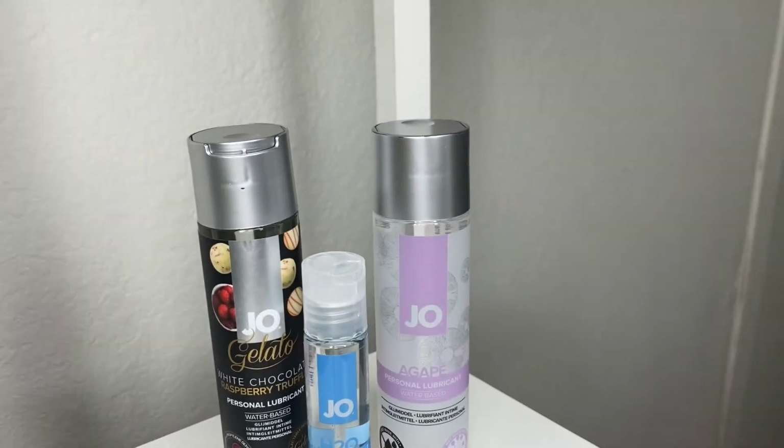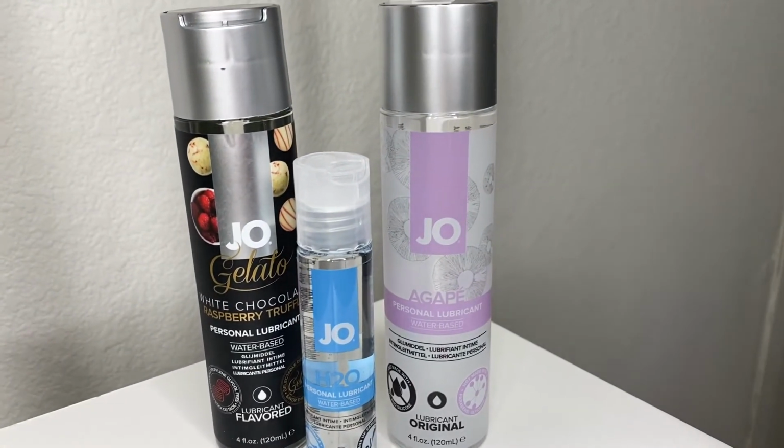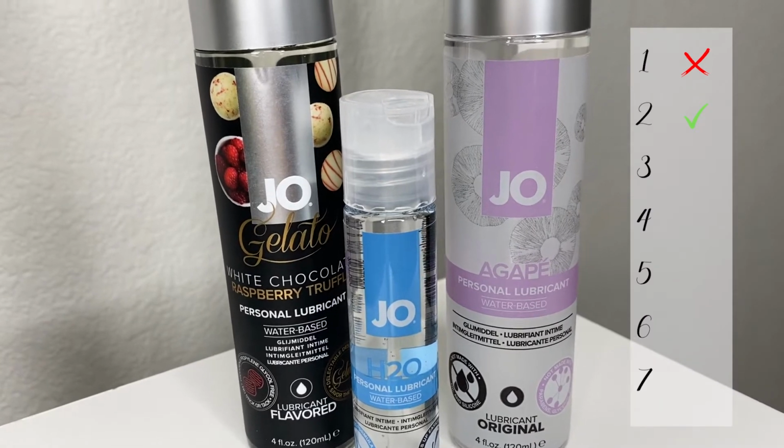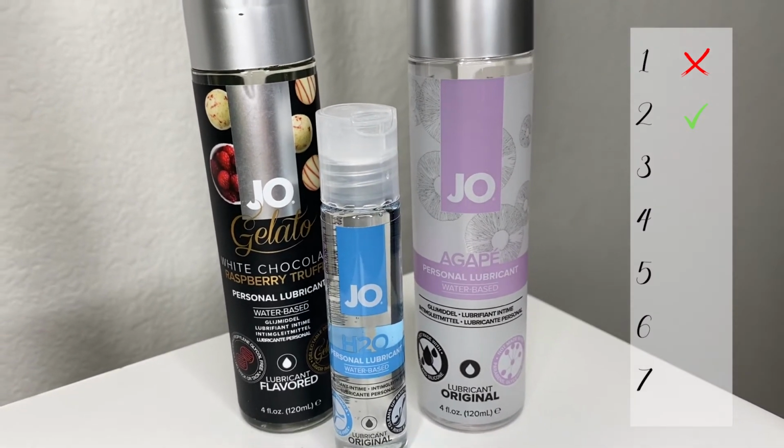Wow, the fact that I can't tell the difference right now between their silicone and water-based lubes is pretty awesome. Like, the way it's just lasting. I'd say this is the pink water-based flavored one, which is like a gape or a gop.